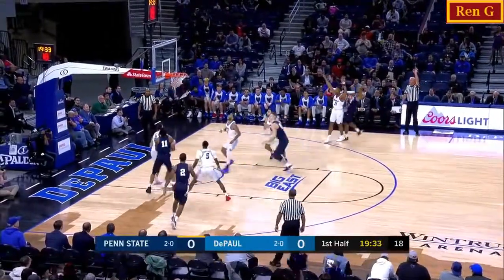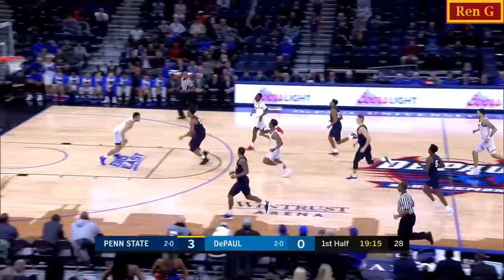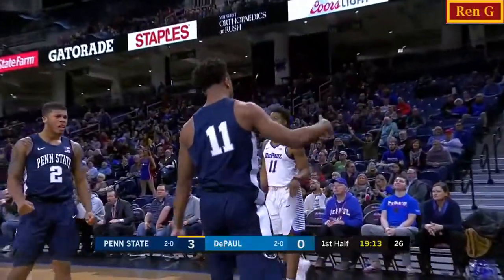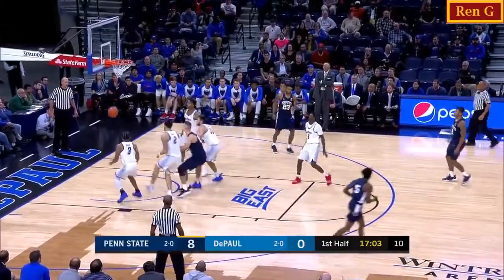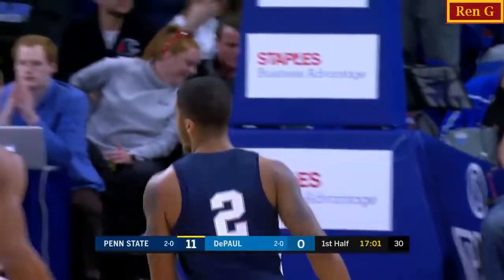Flynn Cameron, the handoff, and an early three from Reeves puts Penn State on the board. As Penn State comes into the front court, Lamar Stevens finishes, plus the foul. The Nittany Lions have the early edge, capitalizing on turnovers. Dredd, there's a three. An 11-0 run to begin the game for Penn State.